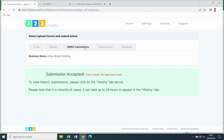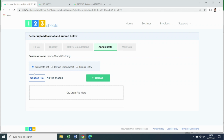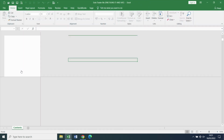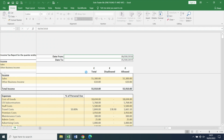I'll just quickly do one last thing. I'll show you, you can actually file an amended return to overwrite all the quarterly data. So let me quickly do that. In the bookkeeping spreadsheet, on our one at least, that would mean you going to the income expenditure report worksheet. There's a summary for the whole year, clicking on the HMRC export button, creating a PDF for that.